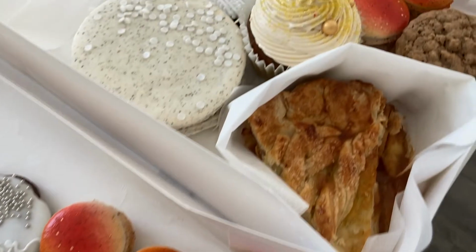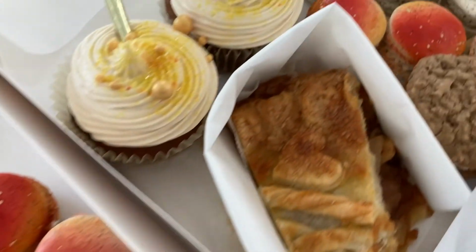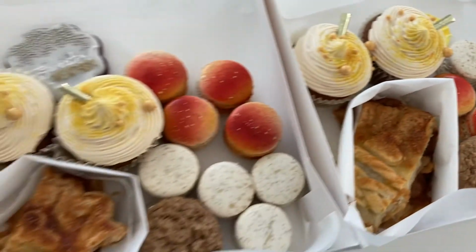When you're trying to sell your box, it's really important that you use very enticing language when describing your baked goods. This alone will really help you make a sale. Now, of course, if you want to go and see how those are made and what I did to make those, then go ahead and check out that right-hand link in the corner.